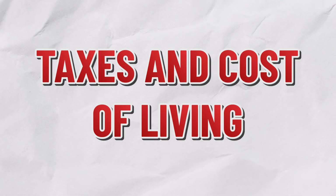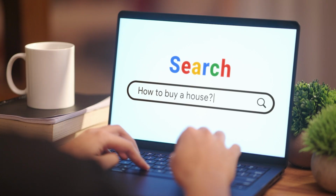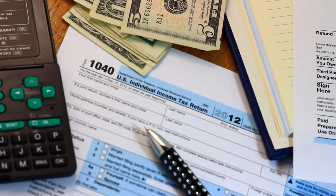So for taxes and cost of living, let's talk about taxes. It's always something that affects people in their home buying decision. Your taxes can fluctuate from year to year, so we want to make sure that you have taxes that you can afford. So where are these taxes? Let's break it down. Bartlett has a lower property tax than Cordova, and here's why.